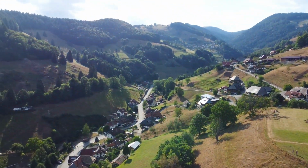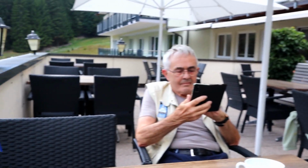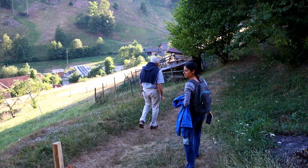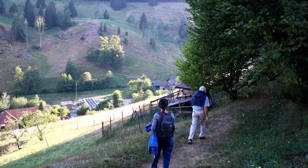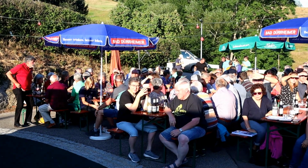We came down the mountain again to a cafe where you can get the world famous Black Forest cake, since it originated in this region of Germany. You could also get many other desserts. The evening was coming closer and we walked through the mountains again and passed by some goats to arrive at some kind of German festival.